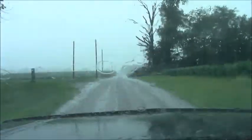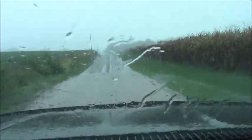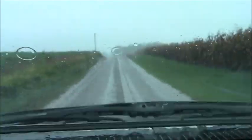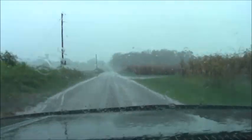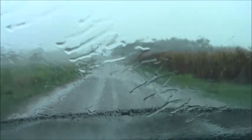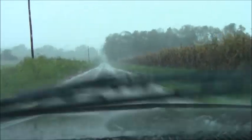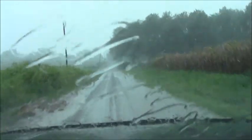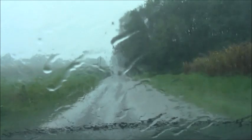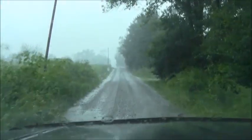Getting up on some high ground, having to go down, slow down here, don't want to drown out. Place where the ditch doesn't have any water. Up on top of a hill here, and that ditch is totally full of water. I gotta go through a little spot up ahead here. So anyway, I'm stuck. Nobody ain't washed out. Through here. Okay.